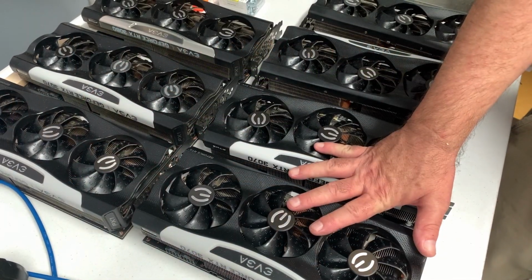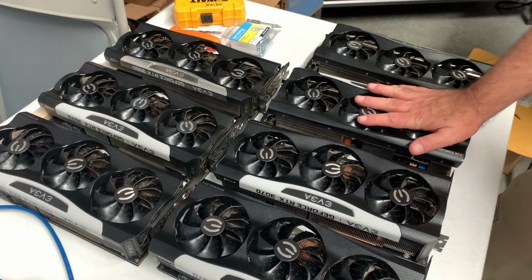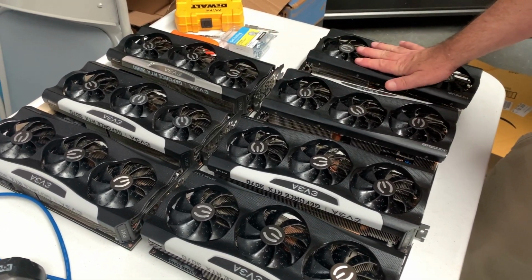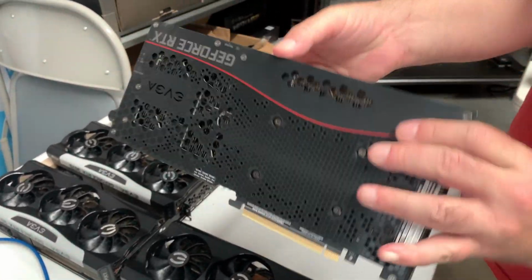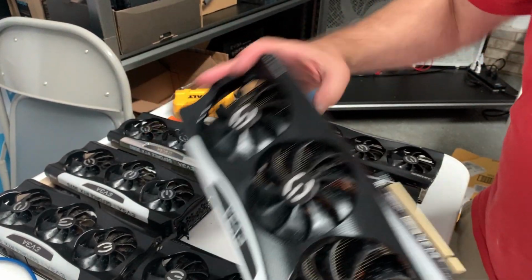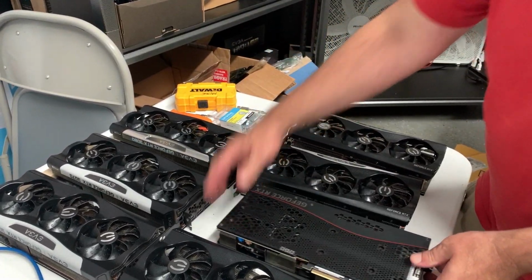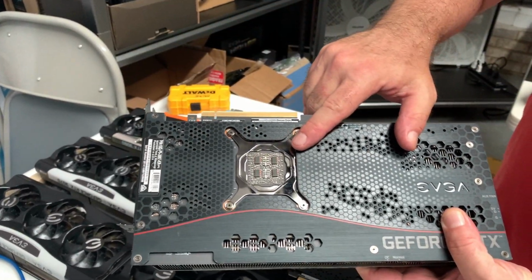So right here, I have 7 cards. I have 1, 2, 3, 4, 5 3070s and I have 2 3080s. This is one of my favorite cards. They're very, very beefy, very thick radiators. They don't produce much heat. They're very quiet. You can see right here is a 3070. If you look, you can see the difference too. A 3080, see just that extra heat coming out.